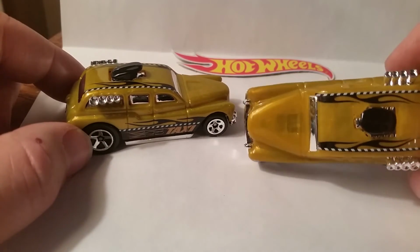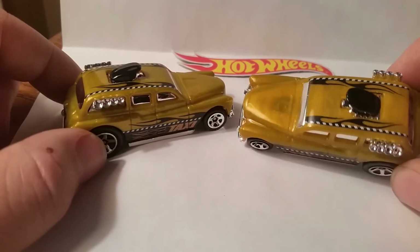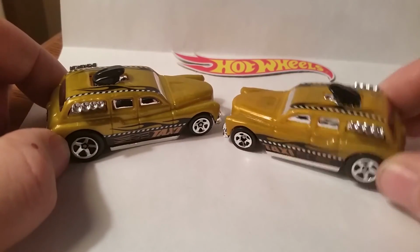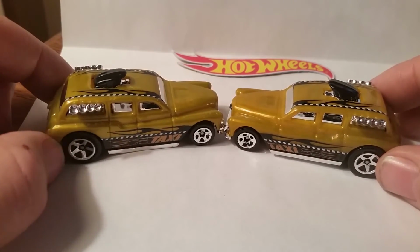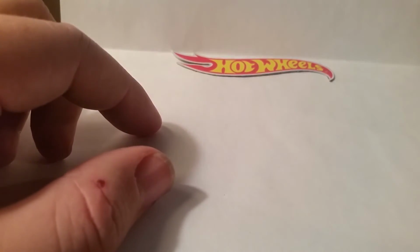This probably was the idea that sparked them to start doing the clear cars where you could see through them and see the chassis and stuff. But that's kind of a variation that you don't see much. Thanks for looking at those.